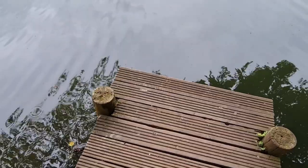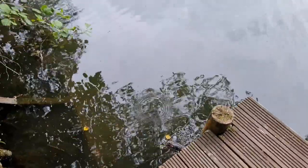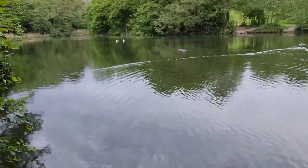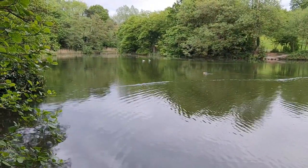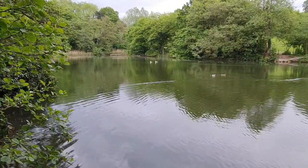It's not that deep. This is up to your knee. Yeah, yeah, but it gets deeper. That's just this part. Is that seagulls having a swim? I haven't seen seagulls swimming. They are seagulls, yeah. I only ever see them flying.